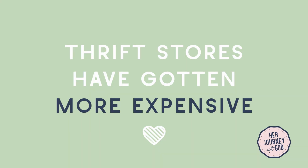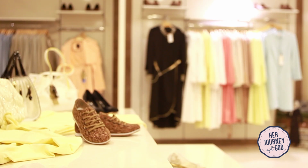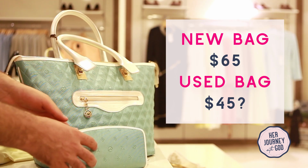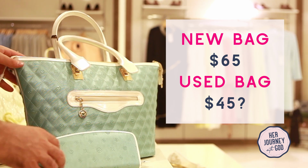So often people will donate those things to the thrift store, and then we can purchase them at a reduced price. Now, it seems thrift stores have gotten more expensive over the years, and you have to really know what you're looking for when you go into a thrift store, and make sure that you know how much that item will cost you if you go buy it new at the store, so that you can recognize a good deal when you find it.